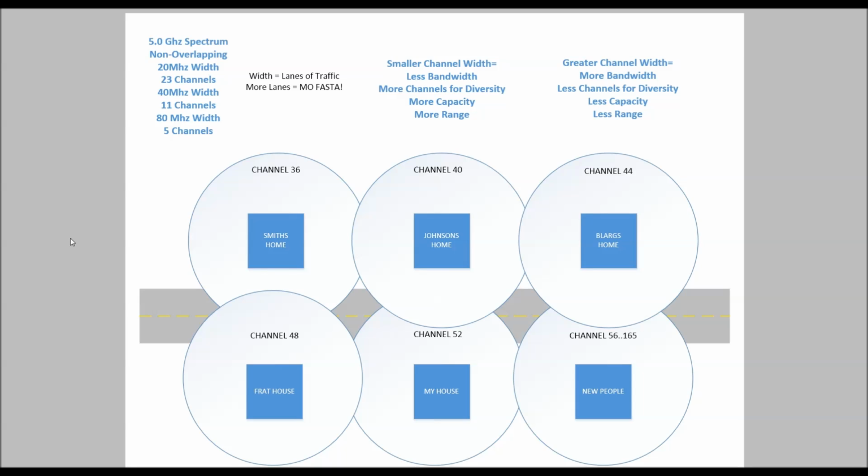Anyways, so why is it important to have a non-overlapping channel? Well, that means that there's no channel contention. Channel contention is like when you see two couples out in public and they're talking at the same time, having an argument, and you can't understand what's going on, and they have to constantly repeat themselves. That's what channel contention is. When you're on your own channel, you get to speak how often you want, and no one's going to argue with you.